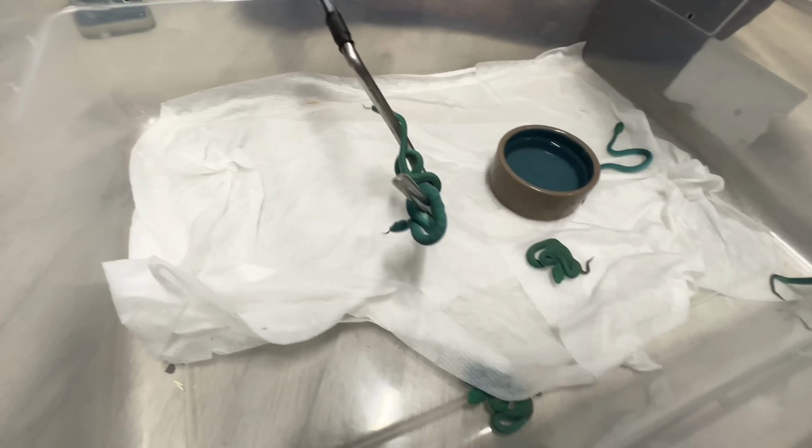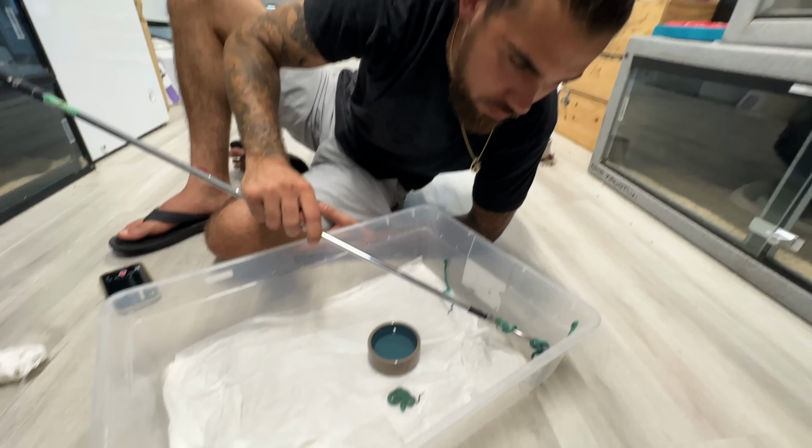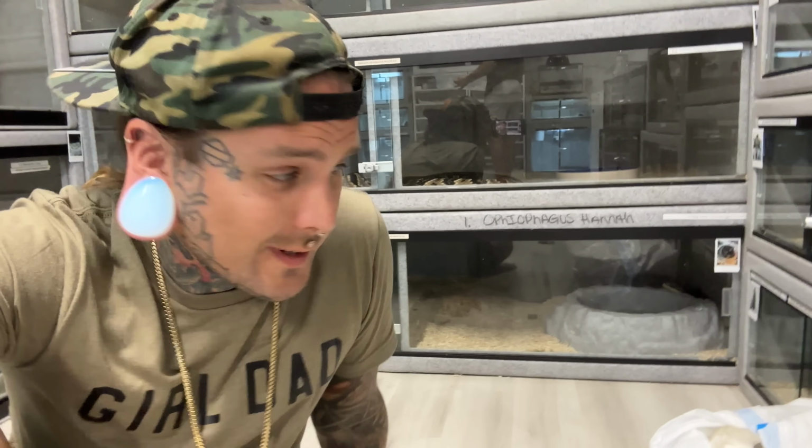They all do. All look really blue. That's the thing. I'm gonna say two are gonna turn green. Yeah. And then the rest should be blue. But hey, blue. You never know. Got a lot of little babies, dude. Way too cool, guys.